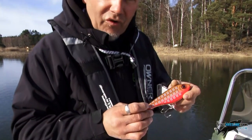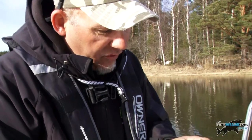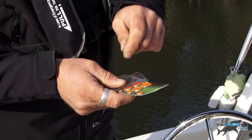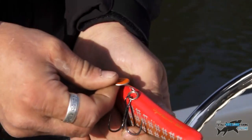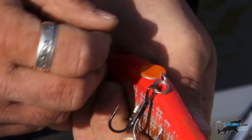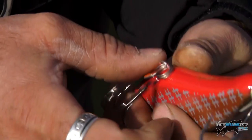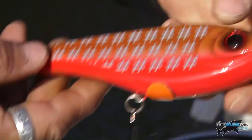We need to fish quite shallow, and for that we use a glider like Buster Jerk. This is a floating version, and that means when you fish it and stop it, it pops up to the surface. But if you take a Power Dragon from Strike Pro, here you have different weights. If you take a 2-gram like this, and just put it in the belly, in front of the hook, you have a really strong glue here, and you just press it like that. Now you have a suspending version.